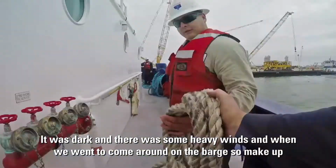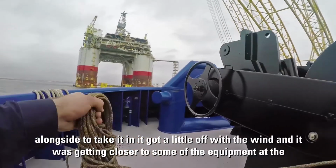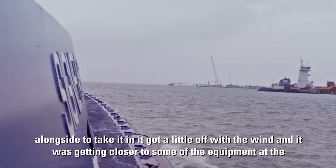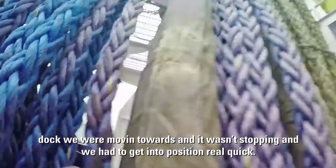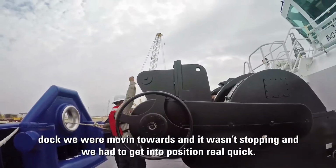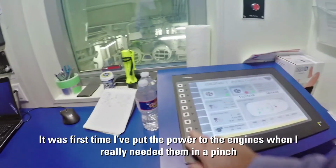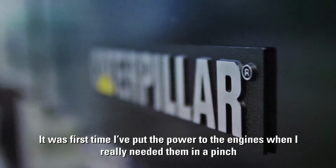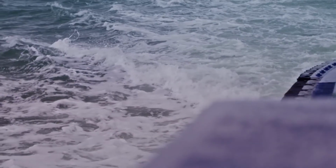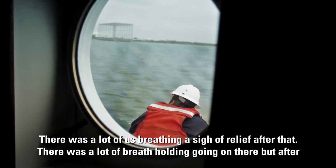It was dark and there were some heavy winds, and when we went to come around on the barge to make up alongside to take it in, it got a little off with the wind, and it was getting closer to some of the equipment at the dock we were moving towards, and it wasn't stopping, and we had to get into position real quick. It was the first time I put the power to the engines when I really needed them in a pinch, and the power came on beautifully and it stopped on a dime.